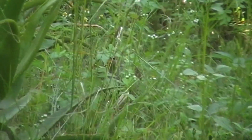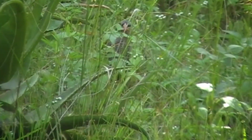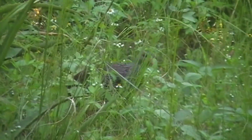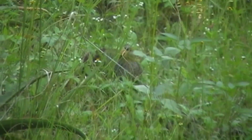Right, so this little creature is not, as you might suspect at first glance, just an escaped chicken. This is a Natal spurfowl, which is one of several pheasant-related birds which are quite common in the rough woodland and scrubland areas of Zambia.